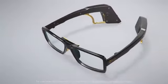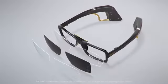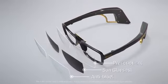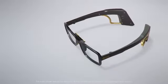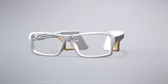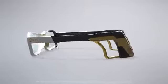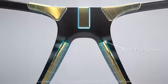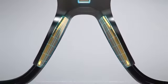The HiiDii glasses have many applications and come in a variety of lens options, including anti-blue, sunglass, and prescription lenses. With frames that come in 2 different colors, the glasses' unique look offers adjustable ear hooks and a nose pad sensor that is ergonomically designed to be comfortable.